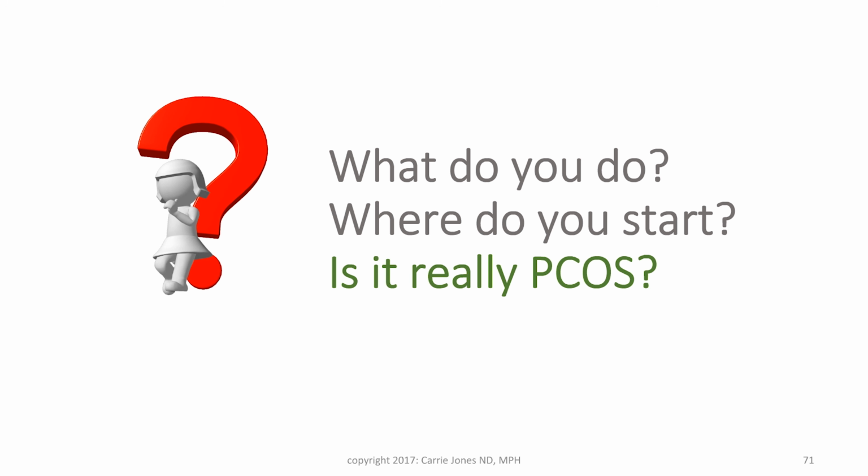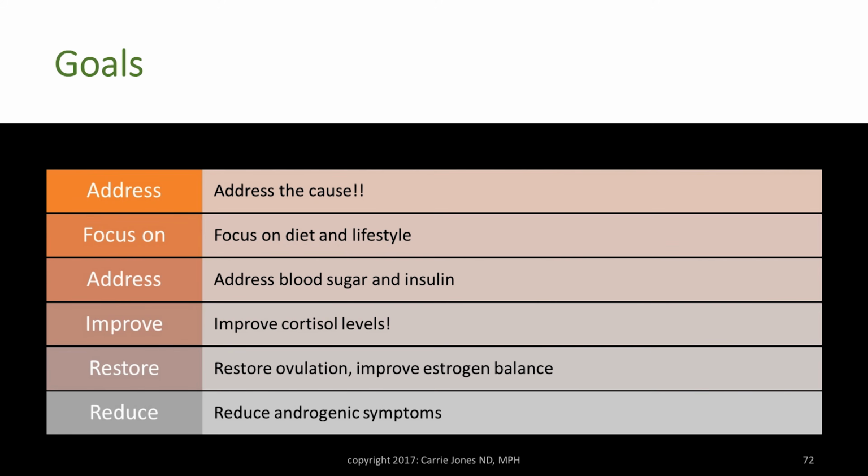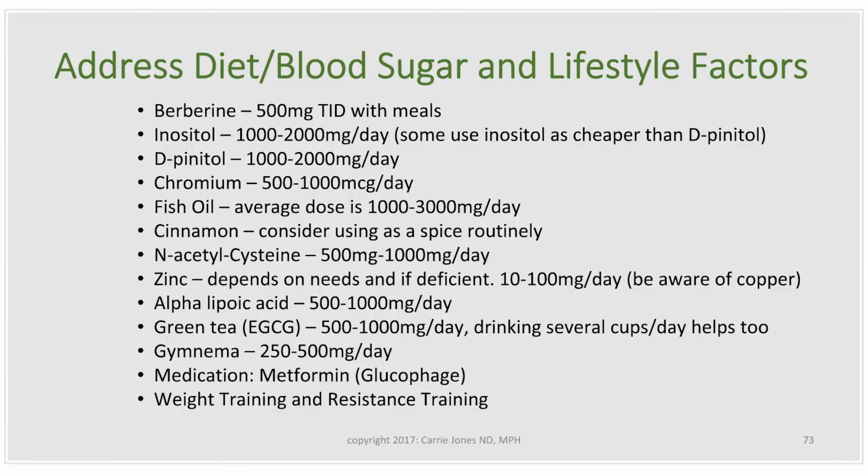So the questions are, where do you start? What do you do? And is this really PCOS, the classic ovarian PCOS? What are the goals? Well, address the cause, of course. Focus on diet and lifestyle, address blood sugar and insulin, improve cortisol levels, restore ovulation and improve estrogen balance, and then reduce androgenic symptoms. This is the plan of attack for your PCOS patients.